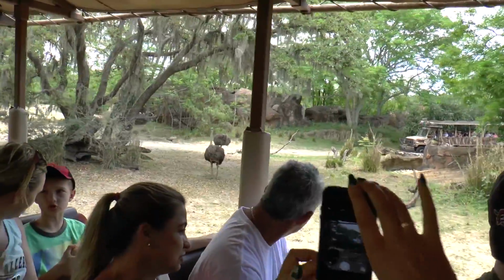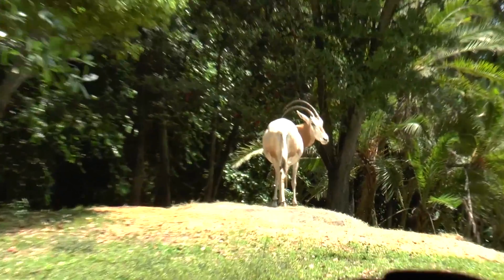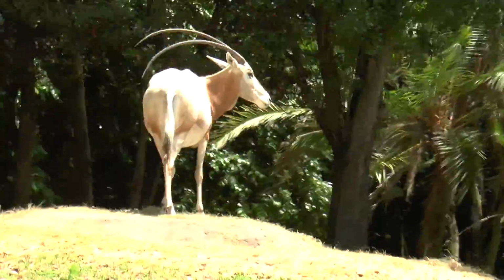See the hogs in front of that camera. Just kidding. It feels like it's toasted marshmallow, right? That's actually a scimitar horned oryx.